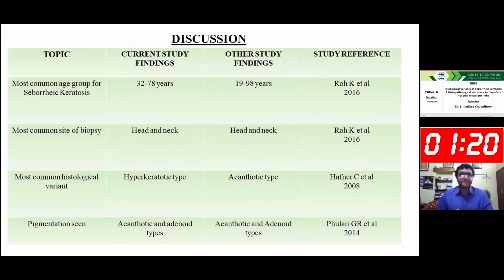Next slide, please. Now, from the results and the analysis, the discussion comes. In other studies conducted by Rowe and Roque et al., the common age group of seborrheic keratosis was 19 to 98 years, whereas in my case it was 32 to 78 years. The most common site of biopsy was the same in both my study and the Roque et al. study, that is, the head and neck region.